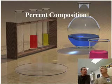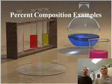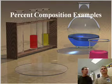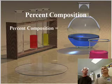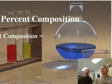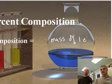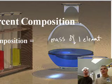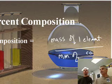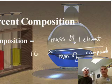So, percent composition, what is that? That is the percentage of each element by mass in a compound. So it's like a formula. What you're going to do is take the mass of one element and divide it by the molar mass of the compound. Almost. There's one more thing you have to do: then times 100.